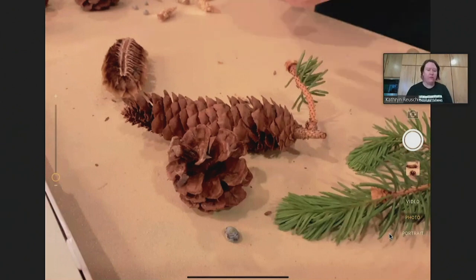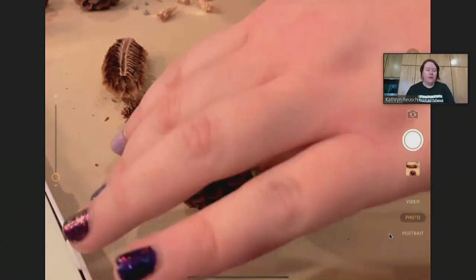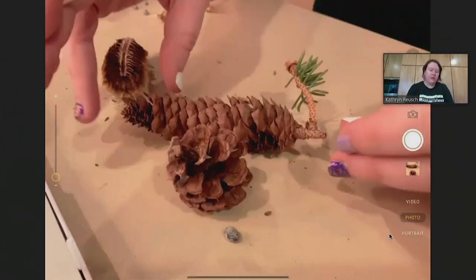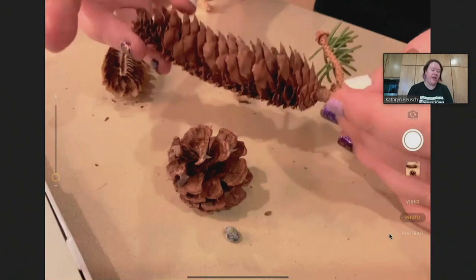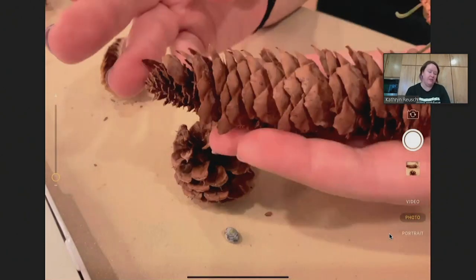I have a few different types of cones here. I've got this one, which is a fir cone, I believe. I'm not 100% on the identification. I'm not a plant expert.